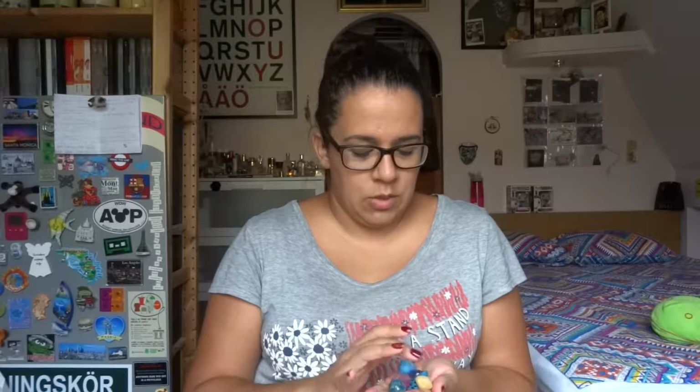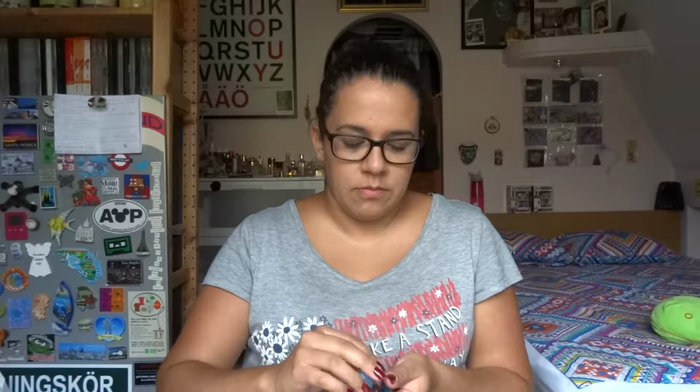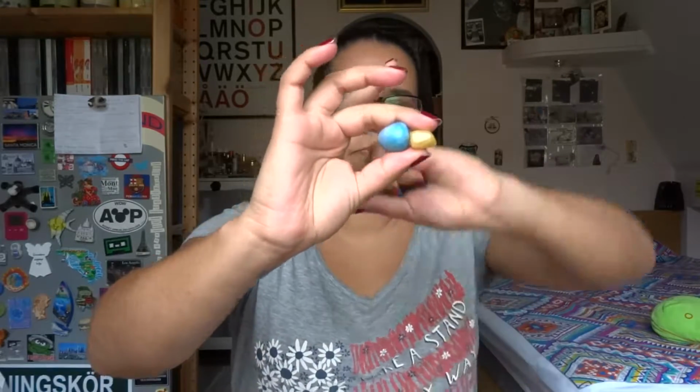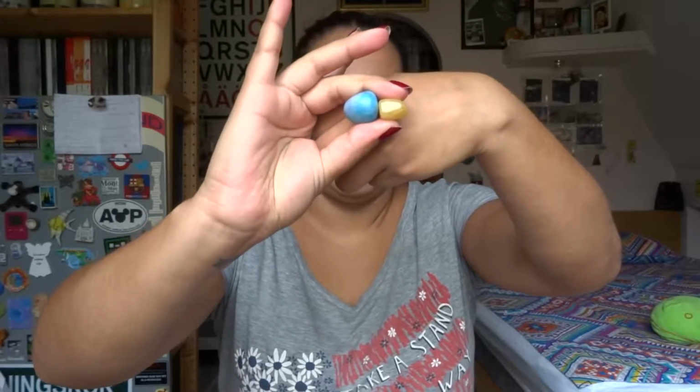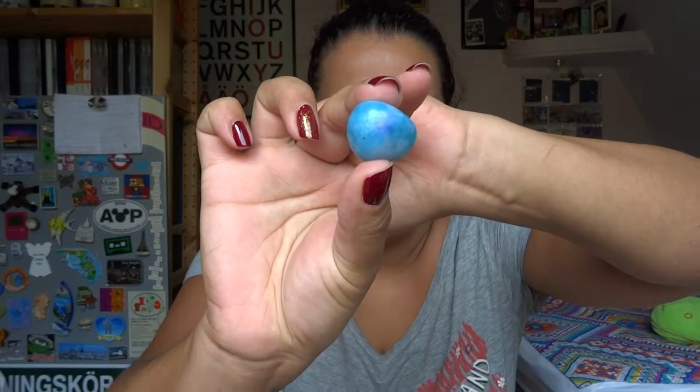The next thing that I bought at the Big Texan Steak Ranch in Amarillo was stones. You can buy a small bag, and you fill it up. And this cost $3.99. So I have 1, 2, 3, 4, 5, 6, 7 different stones. I have two that are like this. It's a blue one and a yellow one. And actually this blue one has spots of pink. I don't know if you can see it because it's so small.